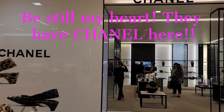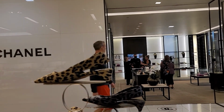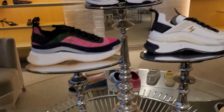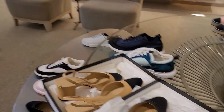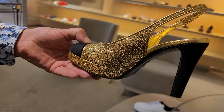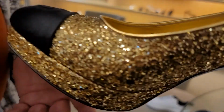So, and this is the Chanel boutique over there with all the other accessories here at Saks Fifth Avenue. Okay, now here we are at Chanel. Chanel sneakers. It's not a pencil heel. But I'm not sure that I would wear these as often. They're beautiful. I don't know.